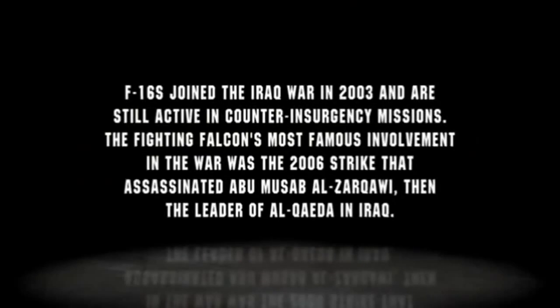F-16s joined the Iraq War in 2003 and are still active in counterinsurgency missions. The Fighting Falcon's most famous involvement in the war was the 2006 strike that assassinated Abu Musab al-Zarqawi, the then leader of Al-Qaeda in Iraq.